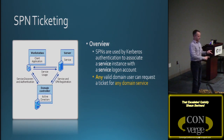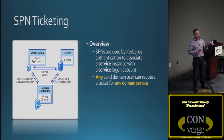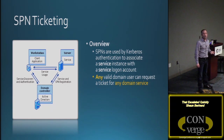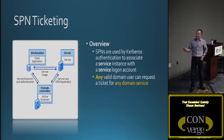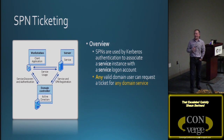We've got Backup Exec or backup services. We've got antivirus services. We've got all sorts of services running throughout the environment. I bet a lot of you know that, first of all, services are usually running under higher privileged accounts, right? Generally, services, which we've seen, have bad passwords, have easily guessed passwords, okay? So SPN ticketing, as we call it, is a way where any valid domain user can request a ticket for any domain service. Let me repeat that and then tell you what that means.